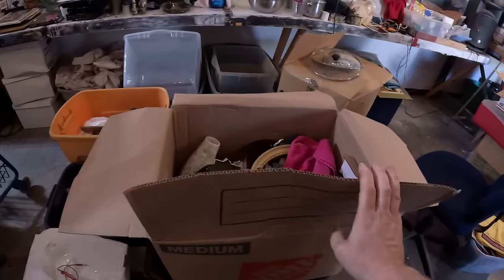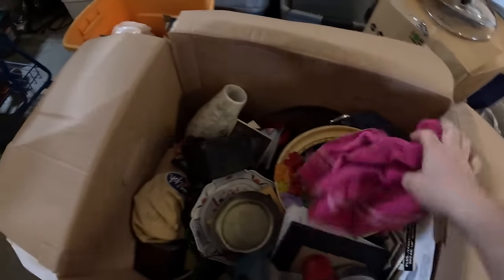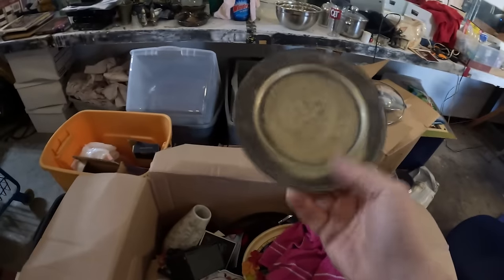This box here, we did not go through. I opened up right here on the top, there was a bunch of towels. Now under here, it looks like there's going to be some mixed goodies. Let's see what we got.